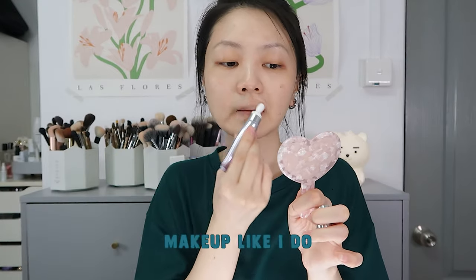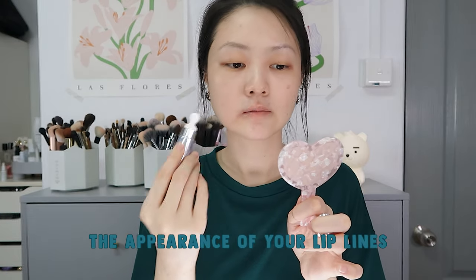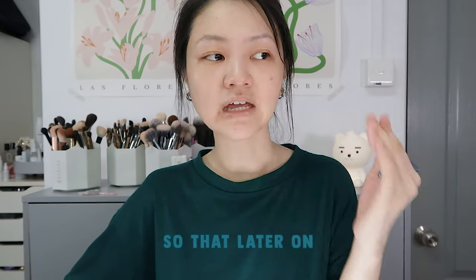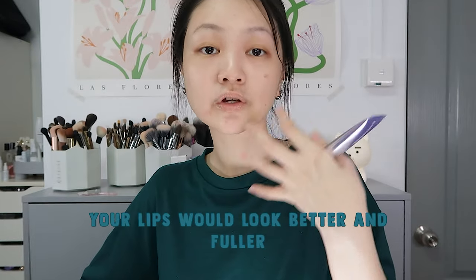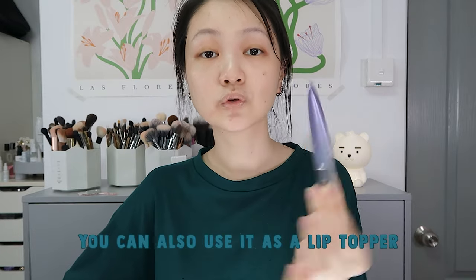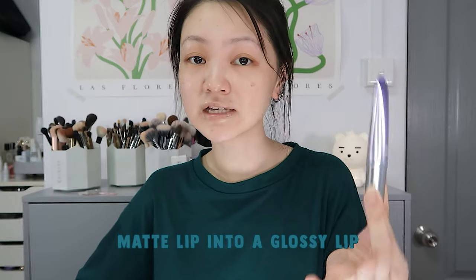If you use this before makeup like I do, it can also help to diminish the appearance of your lip lines, so that later on when you put a lip product over, your lips would look better and fuller. You can also use it as a lip topper and turn any matte lip into a glossy lip.